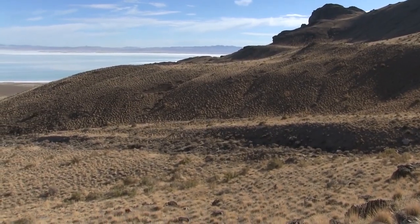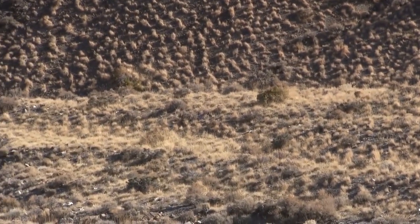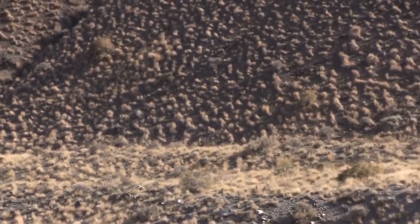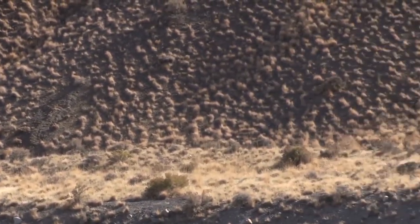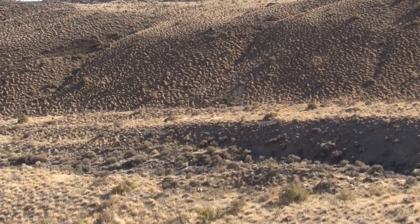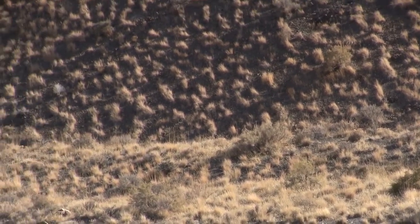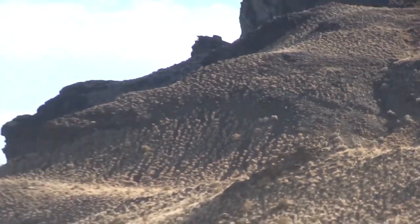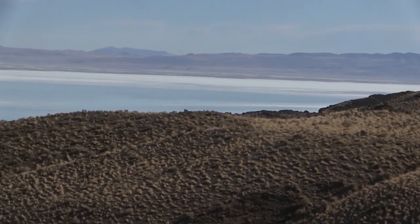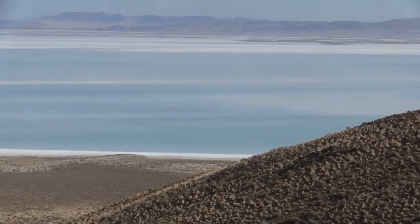So this is where the ram was. We made our stalk. We came right there from them rock pile. Just to give you a little view from the kill. Pretty impressive country.